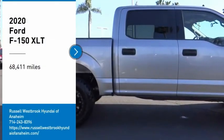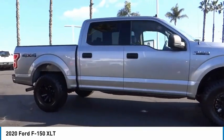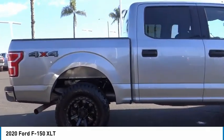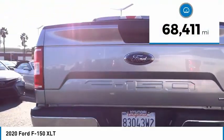Take a ride in the 2020 F-150. A Ford F-150 knows how to handle any situation. It's built to follow orders, no whining. This vehicle has less than 70,000 miles.